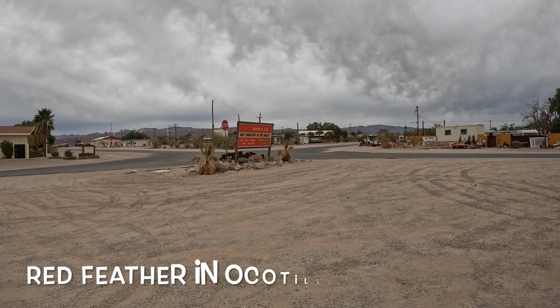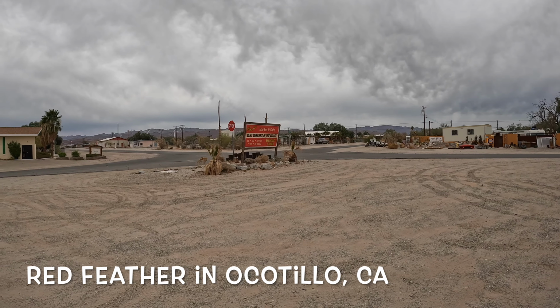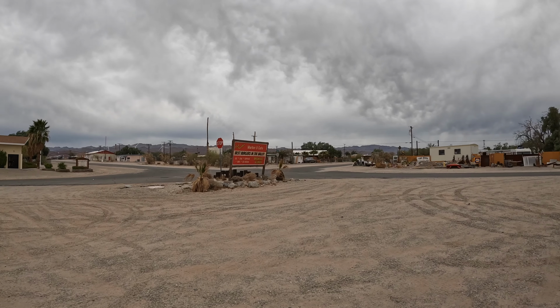We're at the Red Feather Market and Cafe in beautiful Ocotillo on a winter January stormy day.